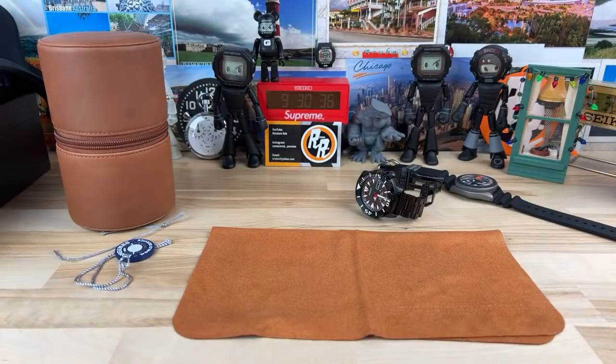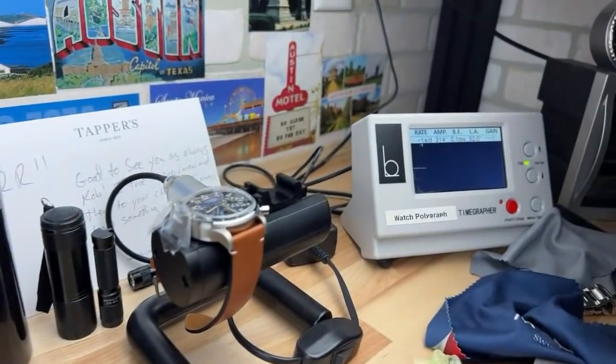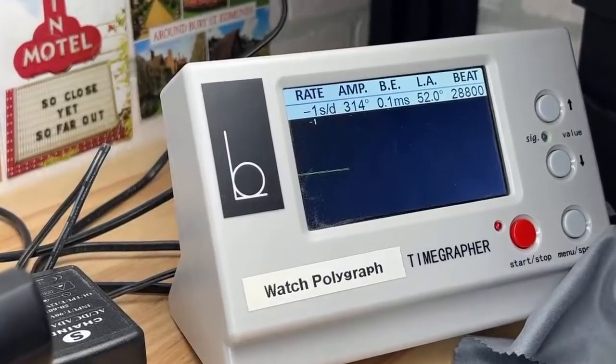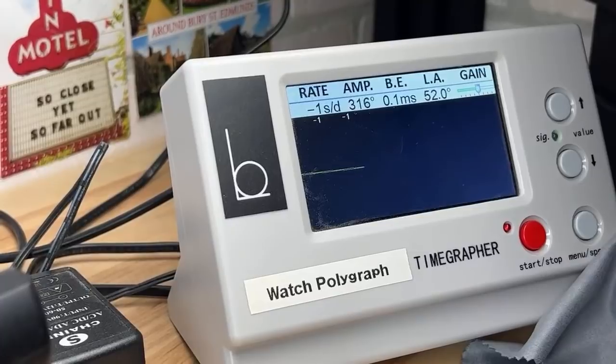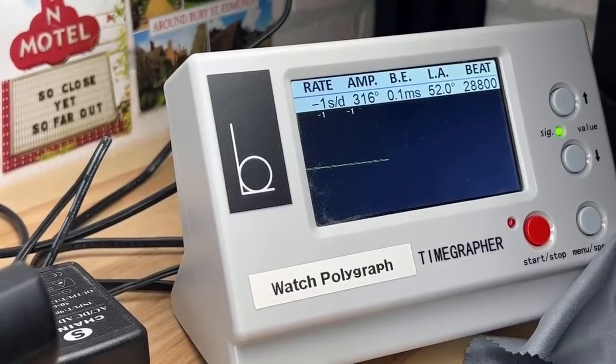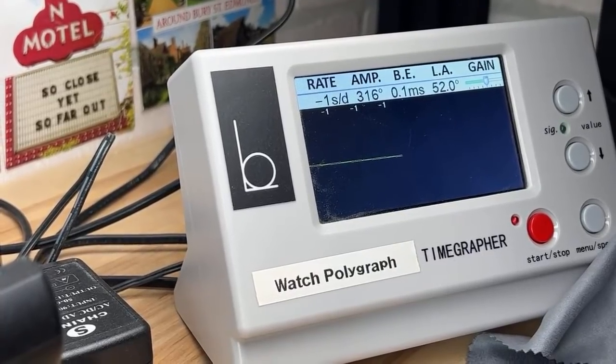Can somebody look up what the lift angle is supposed to be on this thing? I don't think it's 52. It's going to come on automatically as 52. It might be like 49. Does anybody know what the lift angle is on this movement? I should adjust it. I don't know if you guys can read that. Do you think it's 52?